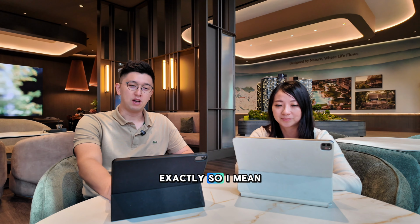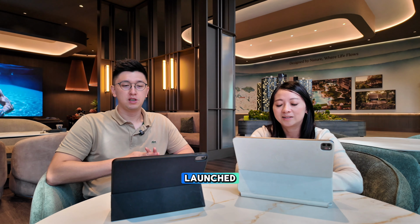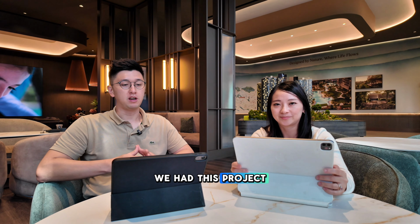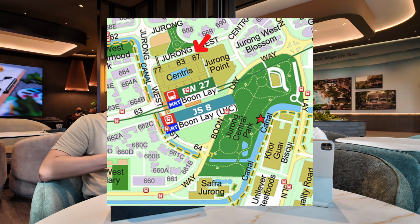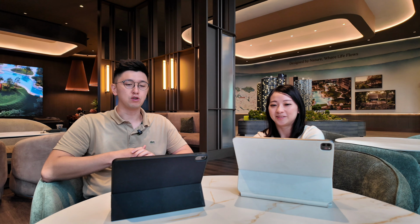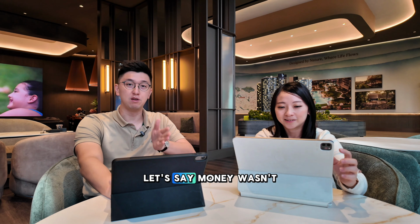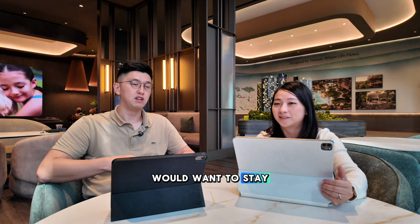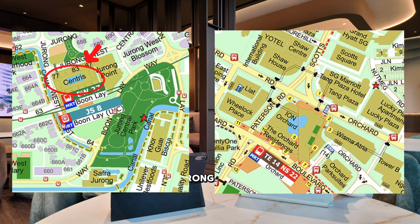Exactly. If we go back again to 06 and 07, when Scott Square was launched, let's look at alternatives. Back then, we had this project called Centris. If you're familiar with Centris, it's located at Jurong. It's an integrated project right at the MRT. So on paper, if you had a choice to buy between both projects, let's say money wasn't a factor, I think most people would agree that they would want to stay in Scott Square, right? Prime Orchard freehold versus a Jurong 99 year leasehold project.